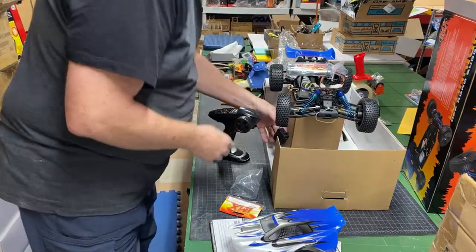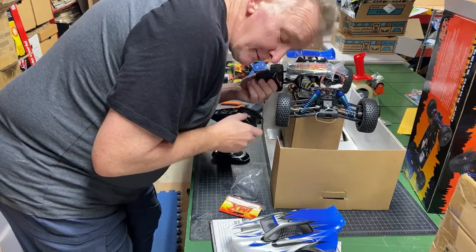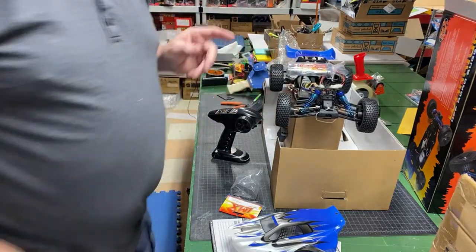Perfect. Listen. Hear that? How it's moving back and forth. All right, so now the next thing we do is we have to take this servo off the body.